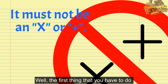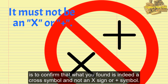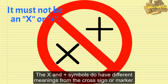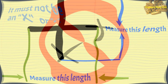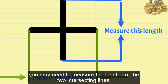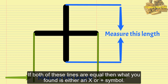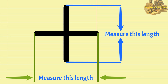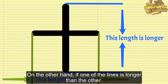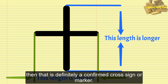Well, the first thing that you have to do is to confirm that what you found is indeed a cross symbol, and not an X sign or plus symbol. The X and plus symbols do have different meanings from the cross sign or marker. In order to make sure that the sign you found is a cross, you may need to measure the lengths of the two intersecting lines. If both of these lines are equal, then what you found is either an X or plus symbol. On the other hand, if one of the lines is longer than the other, then that is definitely a confirmed cross sign or marker.